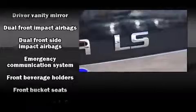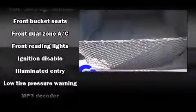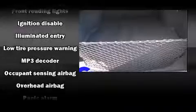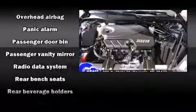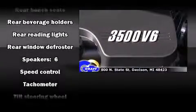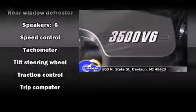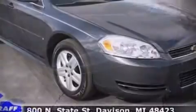Chevrolet ensures the safety and security of its passengers with equipment such as dual front impact airbags with occupant sensing airbag, head curtain airbags, traction control, a panic alarm, OnStar, and 4-wheel disc brakes with ABS. This car was designed with safety in mind, allowing you to drive with even greater assurance.